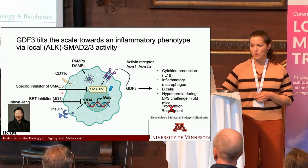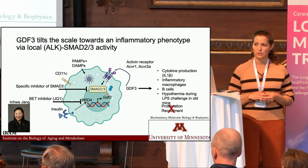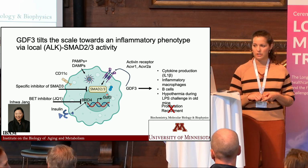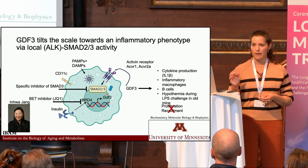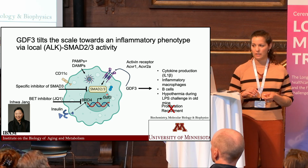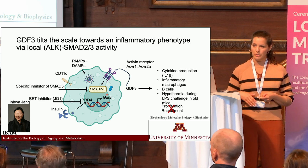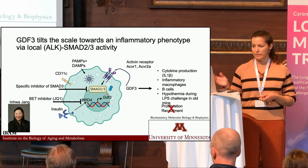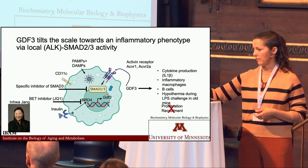And we have shown that GDF3 can regulate the SMAD2/3 pathway, and using mouse models where we genetically manipulate GDF3, or pharmacological inhibitors where we can block SMAD3 signaling or block BRD4, we have revealed a role for GDF3 activating the SMAD signaling and regulating cytokine production, the development of these inflammatory macrophages, accumulation of B cells within various tissues, and then disease severity in old mice. We've also done experiments where we can show what GDF3 is not involved in, for example, proliferation and recruitment of those macrophages.